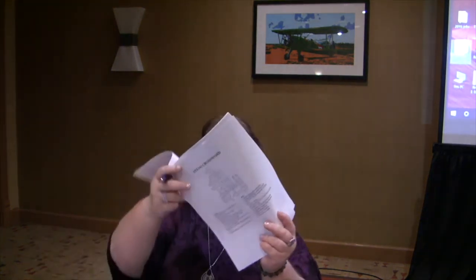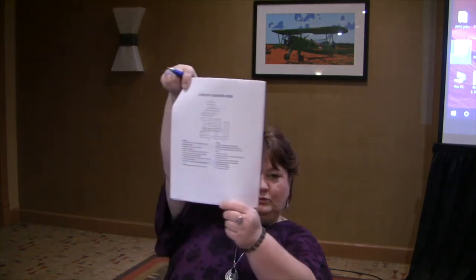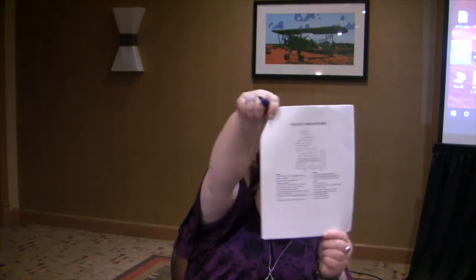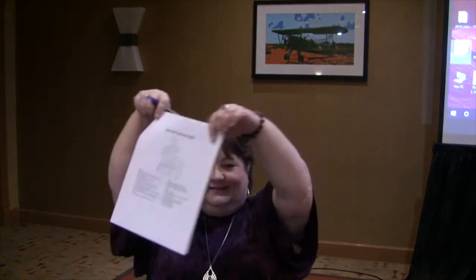Let's see how y'all do on this one. Hopefully I didn't make it, I don't think I made it hard. I think it's right before the page that says the super organized reporter. It looks like that for the camera. Identify for the record. For the record, steno crossword. Let's see how y'all do on this one.